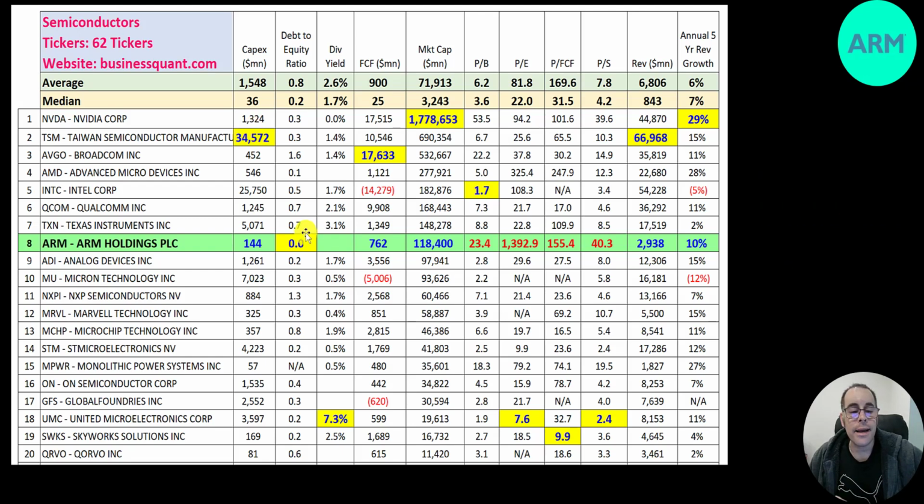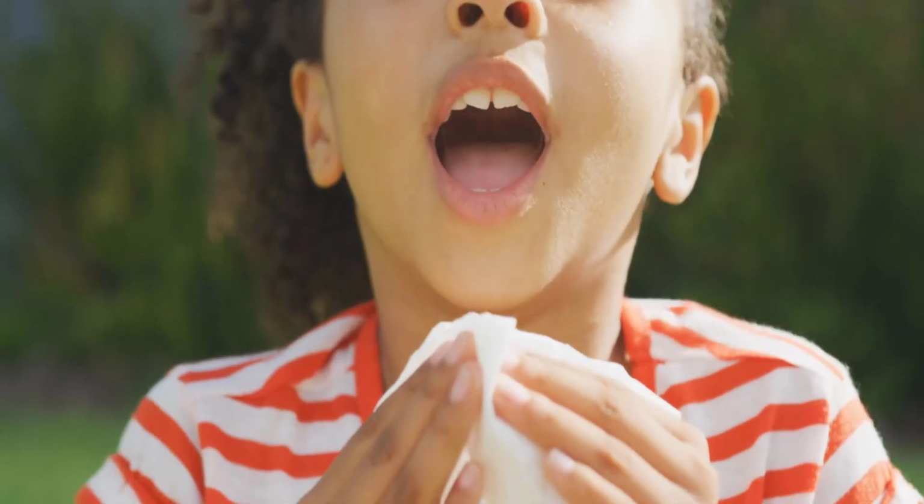This company is debt-free, so they have a 0 debt to equity ratio. They don't pay a dividend. They generate 760 million of free cash flow, a little less than the average. They rank 8th in market cap. They're a decent sized company. 100 billion market cap is nothing to sneeze at. But look at Nvidia, 1.8 trillion.